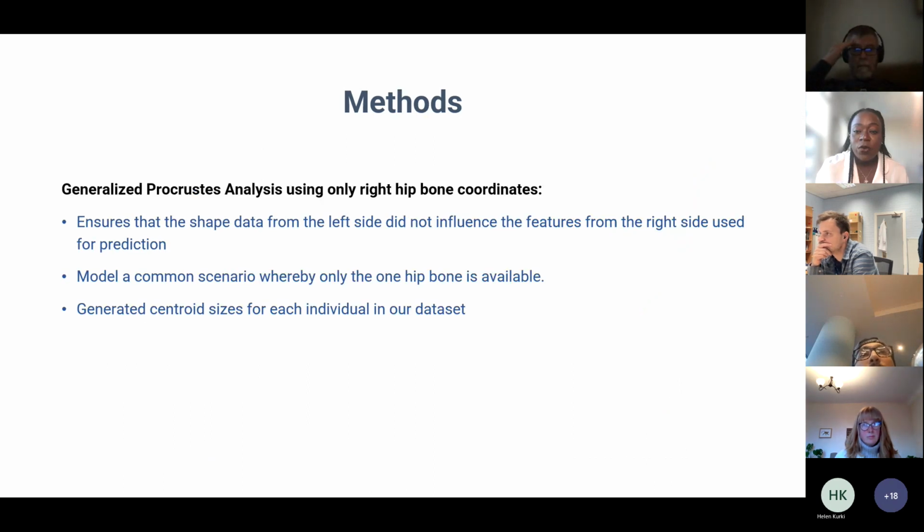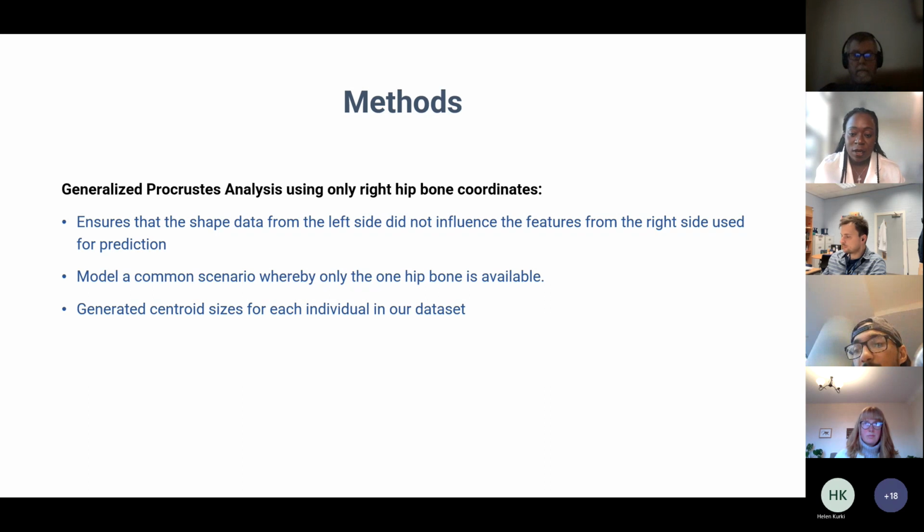To begin our analysis, first we Procrustes registered our whole data set, essentially fitting them to one another through a process of scaling, translation, and rotation. And to ensure that we were using only data from the side that is present, because we're trying to model a case where in the fossil record you only have one side, I only Procrustes fit my data using the side that we were assigning as present. For this, the right hip bone was used to fit the data. Then we collected information about centroid size because that was important for the next step of our analysis.